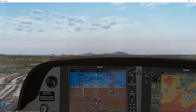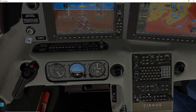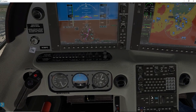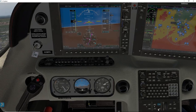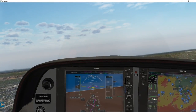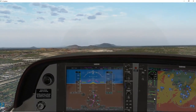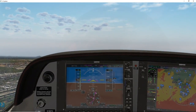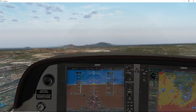Request VFR flight following to San Nicolas Island at 3,500. Yaw damper and flight director. Come on, there we go. So we'll stay at about 2,500. Cancel IFR at this time. 3572 Tango, IFR cancellation received. Maintain VFR. What are your intentions?